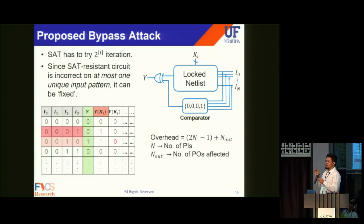And what are we actually doing? We have a wrong key and an input pattern that we want to correct for. You can stitch a simple comparator circuit that monitors the circuit inputs for this input pattern and inverts the output after it detects that pattern, so that this entire circuit is functionally equivalent to the unlocked circuit. Now, the comparator is an extra circuit that the attacker will have to patch on, and its overhead will depend on this equation, where n is the number of inputs that go into your SAT-resistant block, and n out is the number of outputs that the SAT-resistant block is stitched to.